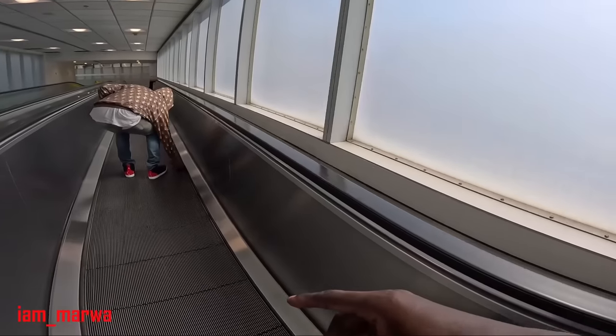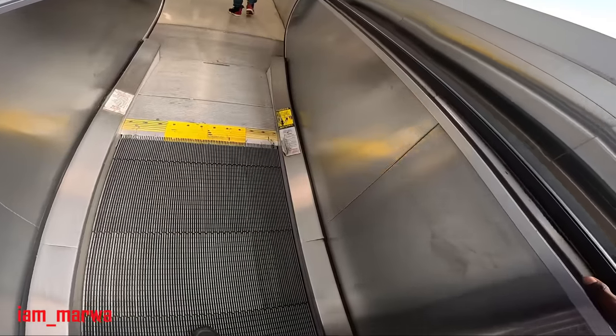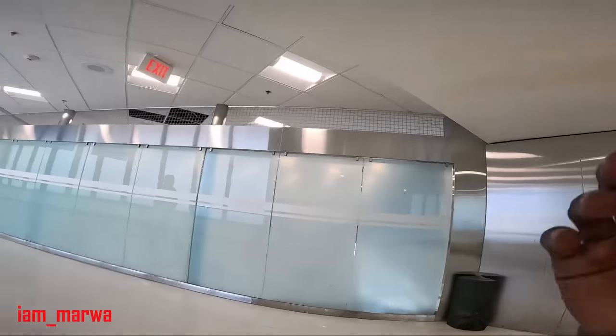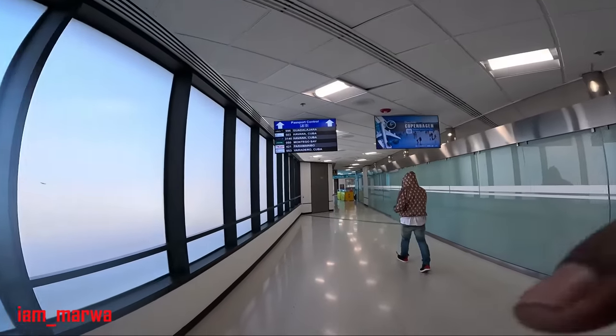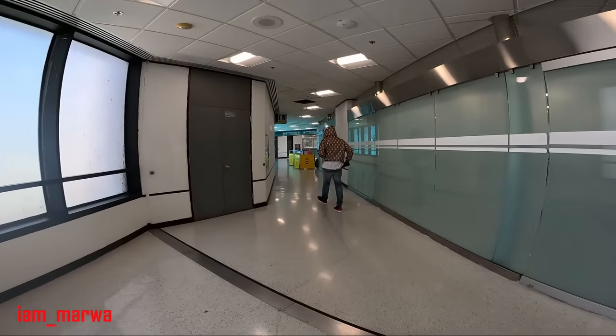Huge airports. This is America. It doesn't have luggage or anything, I guess. It's very steep here. I don't know if they designed it that way. It's when you are landing. Oh, I've been to Guadalajara, Havana, Montego Bay, yes. Okay, I'll put my camera down, guys. I go through passport control.